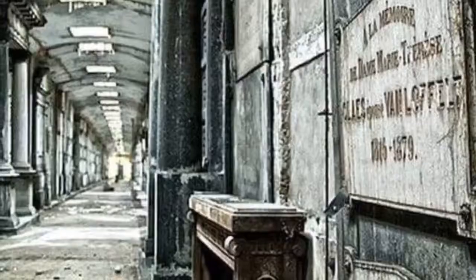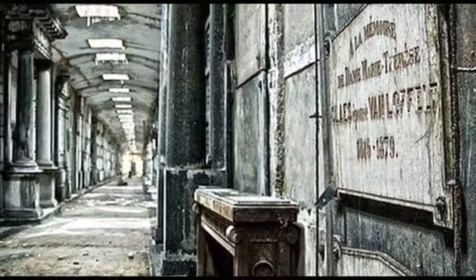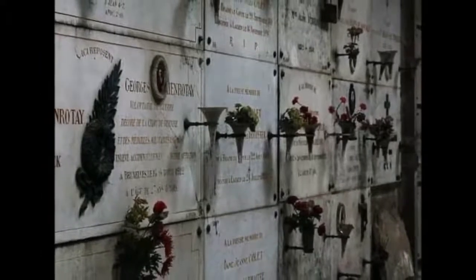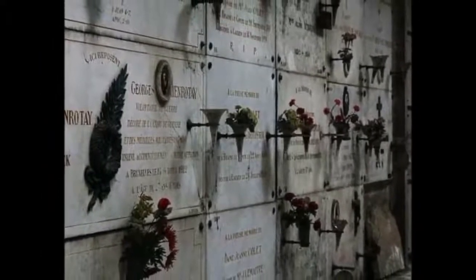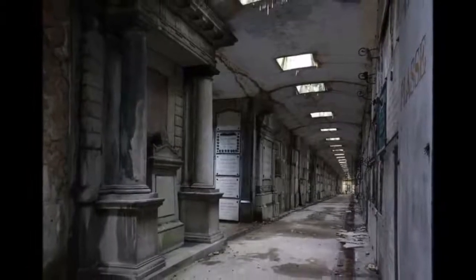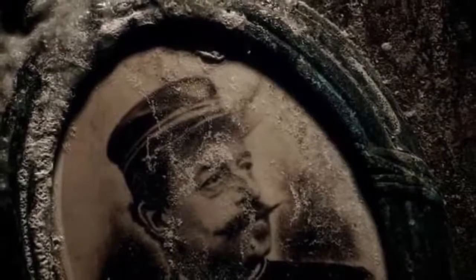After an investment of €4.5 million and a 5-year restoration effort, the funerary galleries were finally returned to a more respectable state, as can be seen in this video from 2017. Still, a descent into the crypts of Laeken Cemetery remains a slightly chilling experience, even without all the cobwebs.